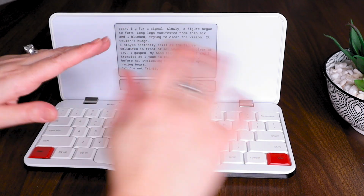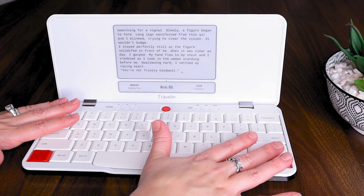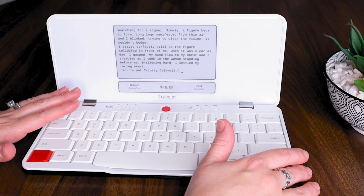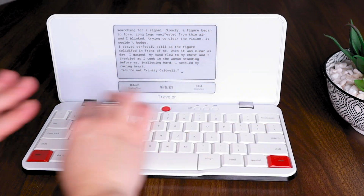Because you don't want to edit, you just want to draft. This is a drafting machine. So much like the Alphasmart, if you have that, not too much you can do for editing. You do have a bigger screen than the Alphasmart, which I do really, really like.